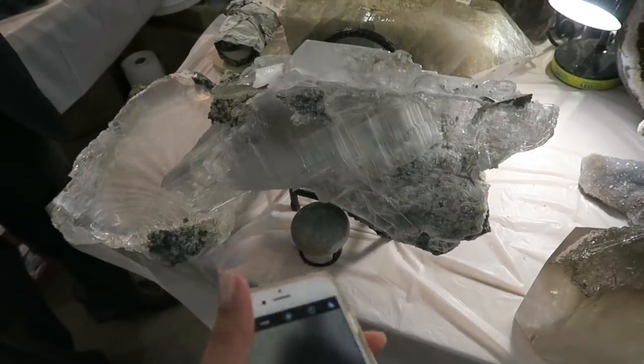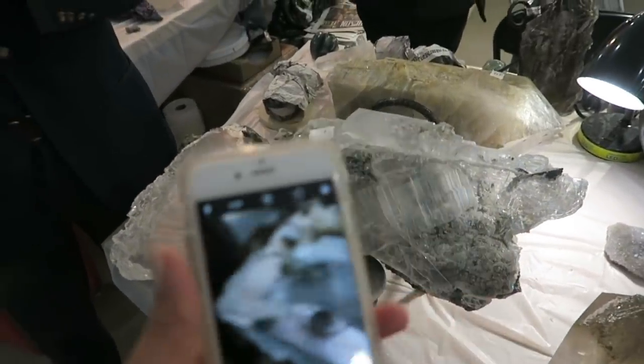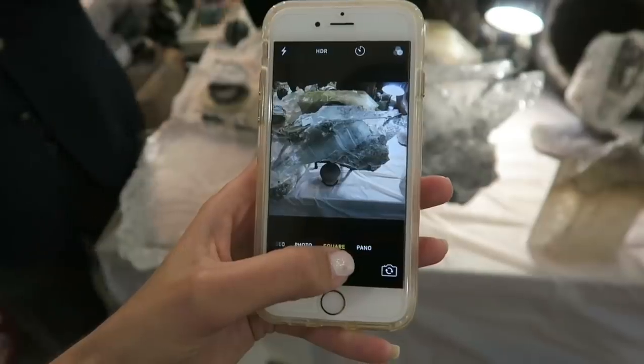I gotta take a picture of this thing. It's pressuring me. I'm not pressuring you. I'm pressuring him. No, let me tell you what you're doing. I am. You know what's the most important.